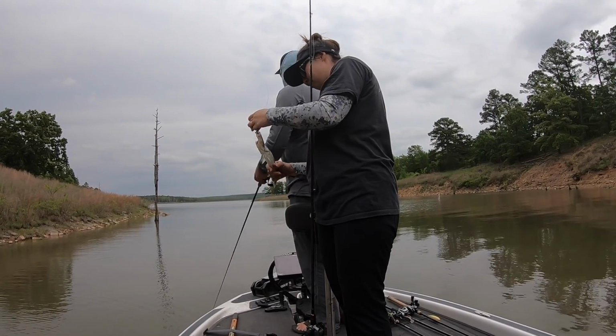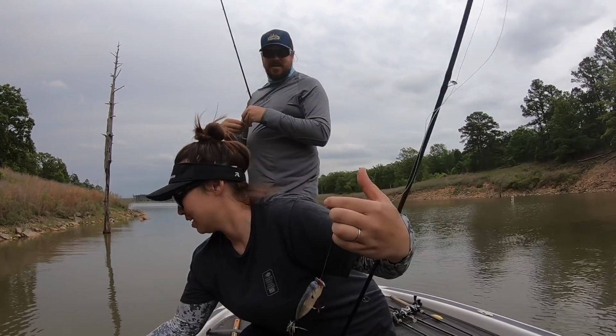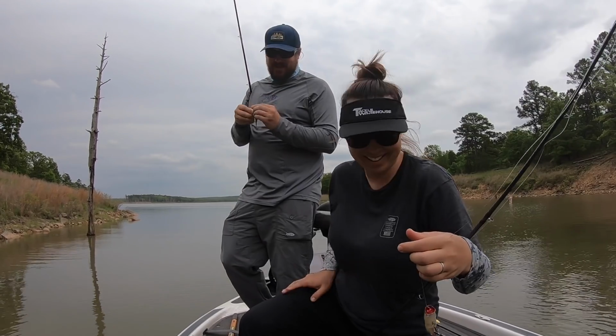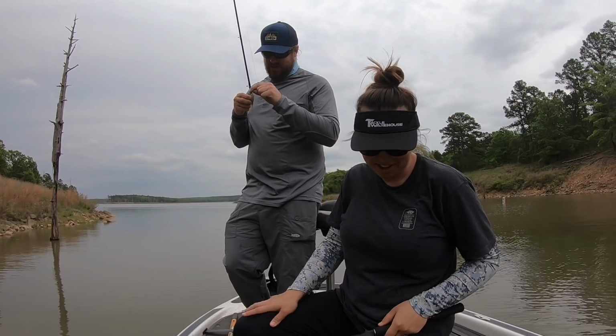Spotted bass. It's a tiny bass, but it's an Oklahoma bass. It's also a spotted bass. We are making a pattern of this: go to a new state, catch a spot bass. We got the bass.